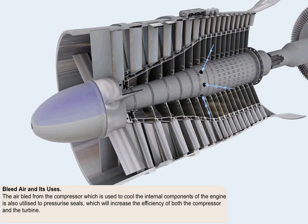The pressure of the air which enters the engine is raised considerably as it passes through the compressor, and it stays reasonably high as it goes through the turbine assembly. The air bled from the compressor, which is used for cooling the internal components of the engine, is also utilized to pressurize seals, which will increase the efficiency of both the compressor and the turbine.